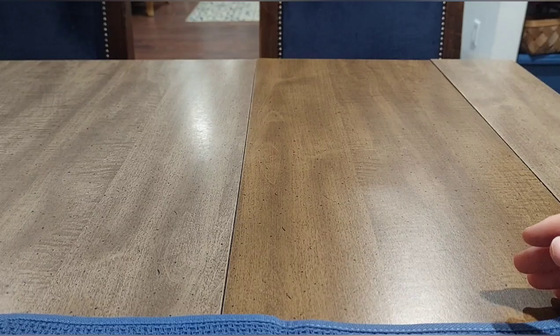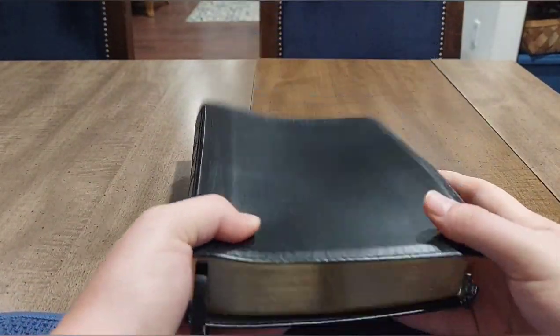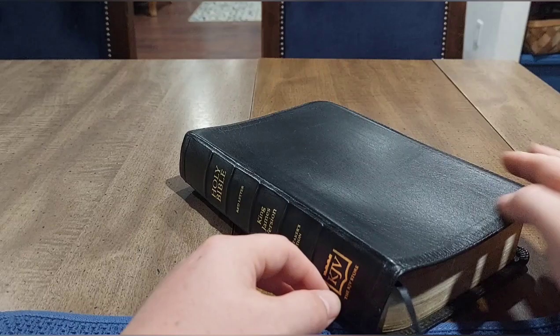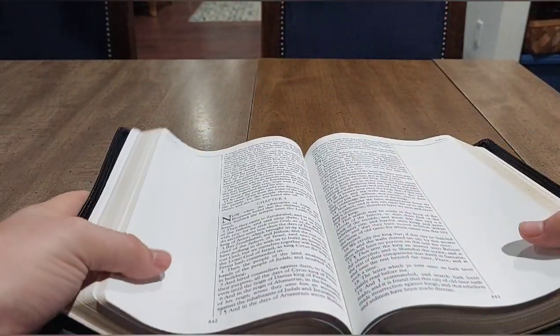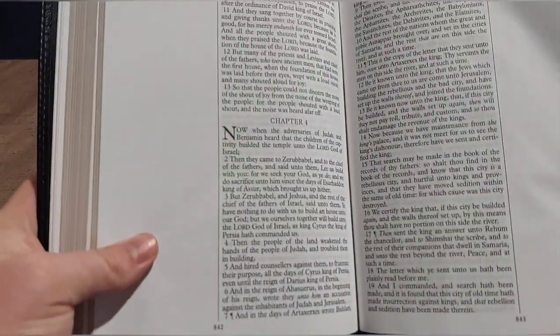Then we'll compare the Thomas Nelson here to a wide margin single column. This is the Note Taker's Bible. My edition is from the KJV Store. You probably have seen this Bible a couple times. I do have a review on this as well. This is just a beautiful single column Bible with a really wide margin. Now this is also verse by verse.